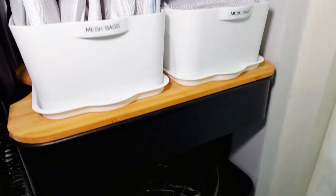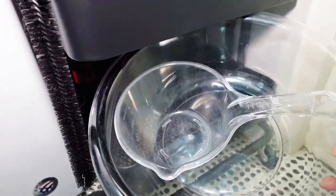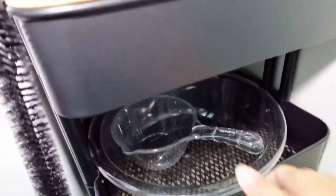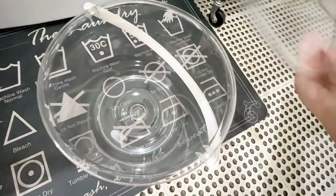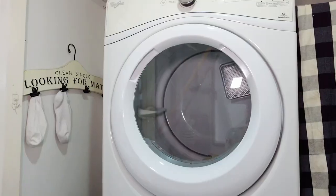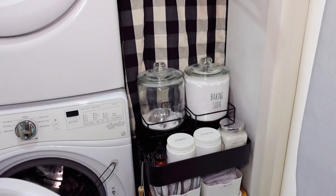At the bottom of the cart, I have my transparent pail and dipper. Also known as tabo over here. This is for when I hand wash. It also comes with a matching clear pail with a cover. So nice, no? So aesthetic. Okay, we're done with this side of our laundry room and now we are moving on to the other side.